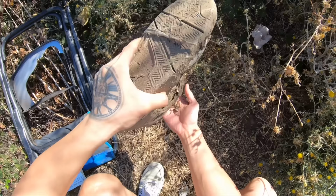There's a lot of dirt and debris in the shoes. Wait, that's not dirt. Those are crickets. It looked like there was a lot of crickets in this shoe, probably like 10 generations of crickets. You know what they say, finders keepers. I'm about to take these back home and see what I can do with them.